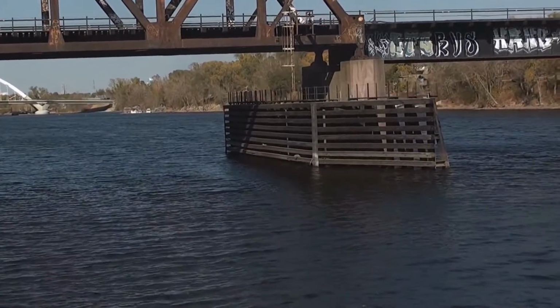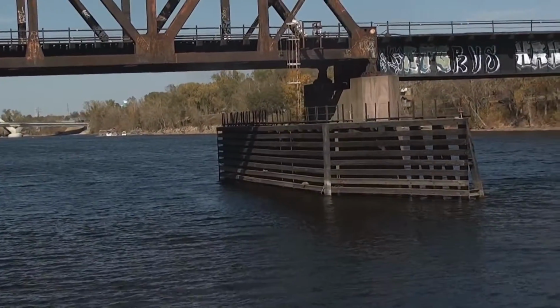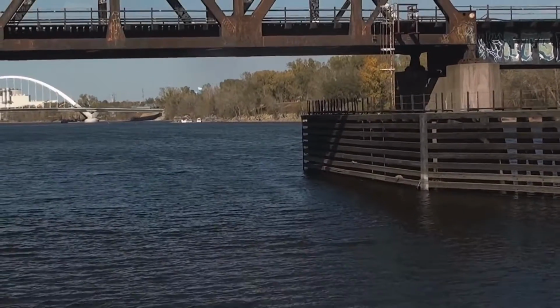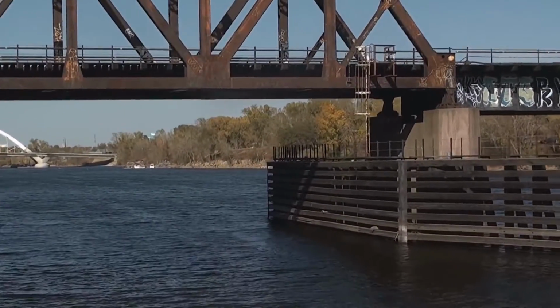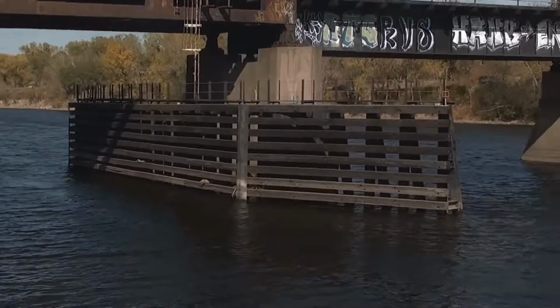Seems like the ship's only going about 8 miles an hour from what I can tell. It's not very fast. Sorry about the wind. Try covering up the supposed microphone and, well, it's just constant wind.